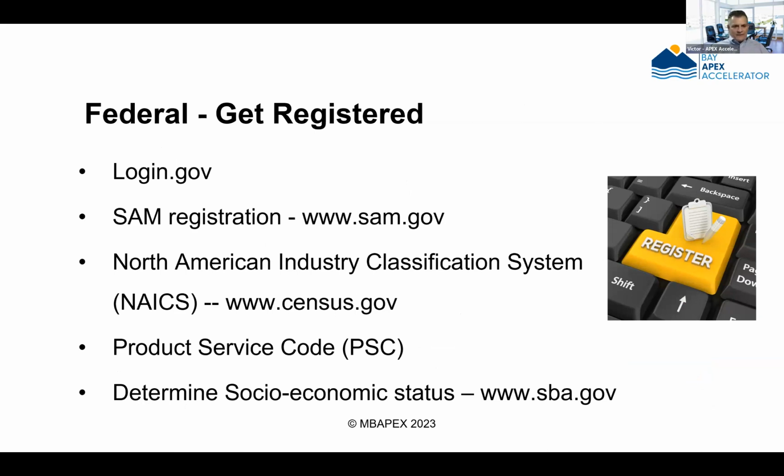So when selling to the federal government, the first thing you want to do is go and set up an account in login.gov. Login.gov is a portal that the government has created in order to help eliminate cybercrime. So it's a two-factor authentication system, but it's used to access a lot of these federal procurement systems that exist. So you set up an account at login.gov, then it allows you to go into sam.gov and register your business in that system so you can sell directly to the federal government.